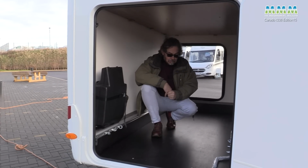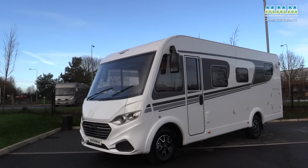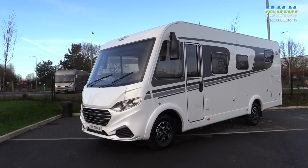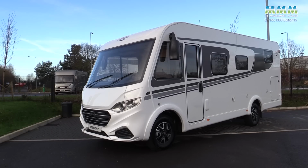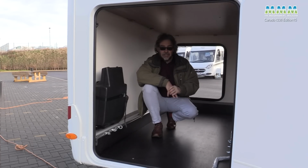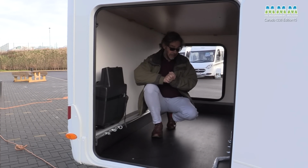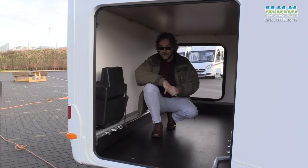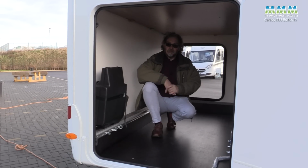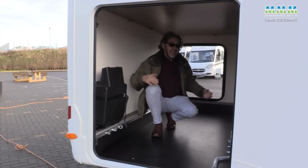And also, because this van isn't huge and it isn't loaded up with every option known to man, it's got a reasonable payload on a 3.5 ton chassis, 481 kilos before you add any options. One option you might want to add, though, is a spare wheel, because, well, you don't get one as standard. You get a fix and go kit, which might not always get you going again. So, well, at least you've got plenty of room to keep a spare wheel in here.